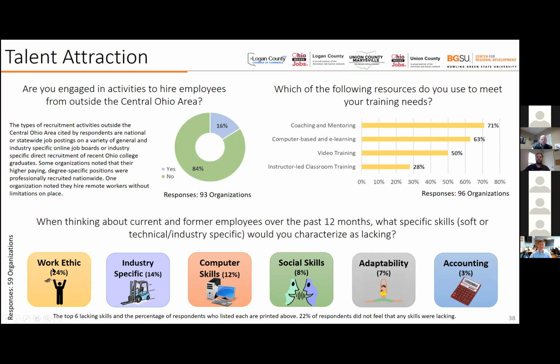It's a little different from the other two open-ended questions, where here you had a greater number of respondents note that work ethic was, for them, kind of a soft skill lacking in the industry. And then, as you see, it was followed by industry specific skills, computer skills, social skills. This was mostly like ability to communicate with one another. Adaptability, I think this was probably very much reflective of COVID and the adaptability that we've all had to deal with over the past year plus, followed by very specifically accounting skills.